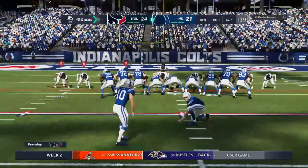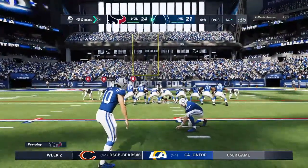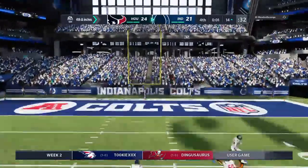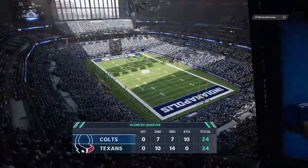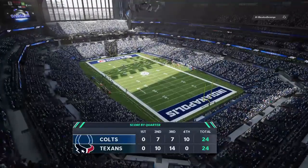So now one of the biggest kicks of the night is forthcoming. And his kick is good. And that will tie us at 24 all. It's a little teaching moment here. Overtime rules. Remind us how this goes, partner.